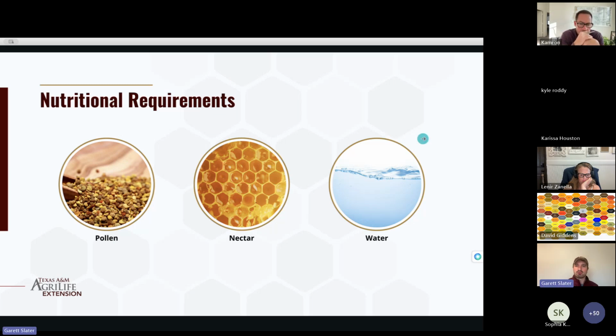Water is another important resource. And so bees are primarily getting the water from the nectar. And so nectar is basically a mixture of water and sugar. But bees can also collect water from puddles or water sources like rivers. And so this water can be really important not only for processing food, but also can be really important for ventilating and keeping the colony cool.